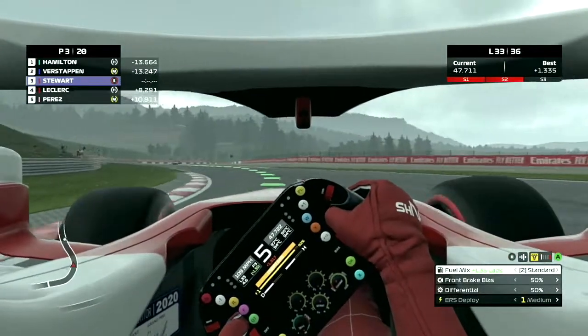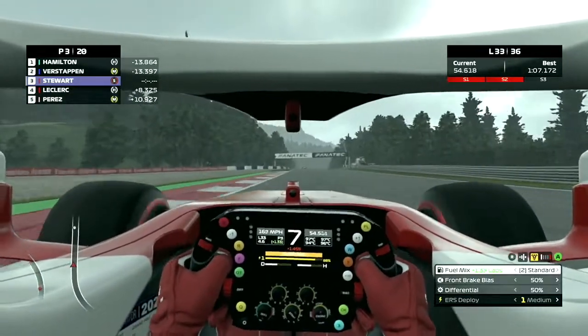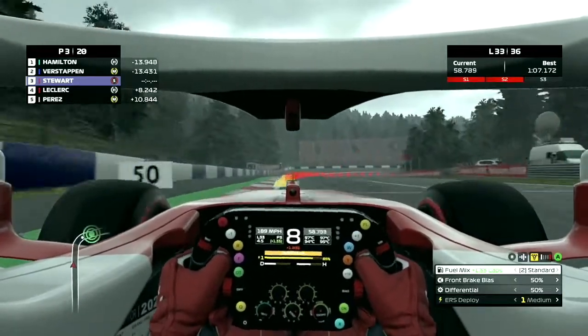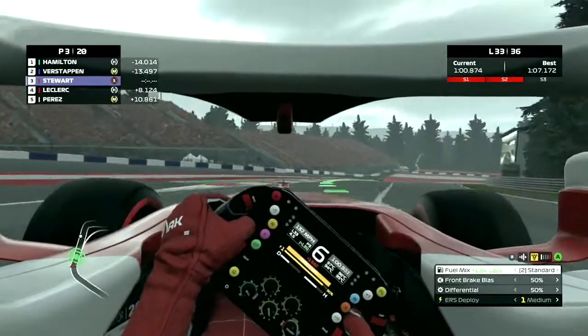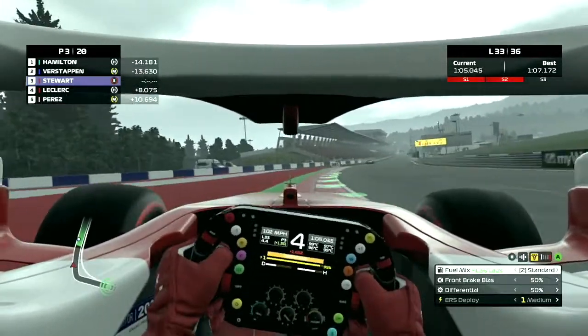He was quick enough to hold him off, and he is slowly, slightly, coming back at Leclerc. That's under 3 seconds now, that gap. I don't think he's going to catch Leclerc in the next 4 laps, but he's working on it. Whoops, didn't mean to double downshift there.